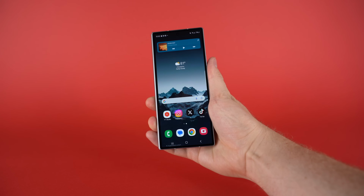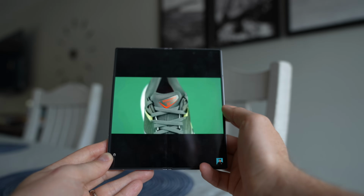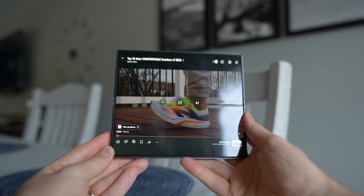I don't know if they could have done that on this inner screen, but for a $2,000 phone, the more that I think about it, I would expect this to be an S24 Ultra with a foldable screen. The more I think about it, the more I'm kind of annoyed by that. But hey, it is what it is. You're buying this phone knowing exactly what it is. You're not going to spend $2,000 on an impulse purchase. At least most people won't. I did. But most people won't.